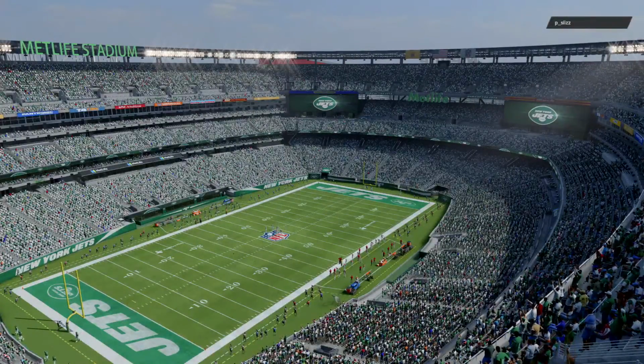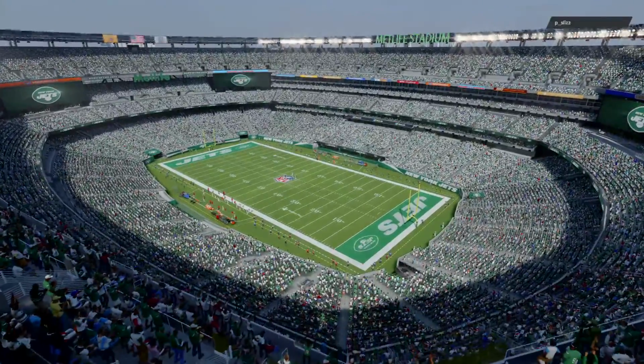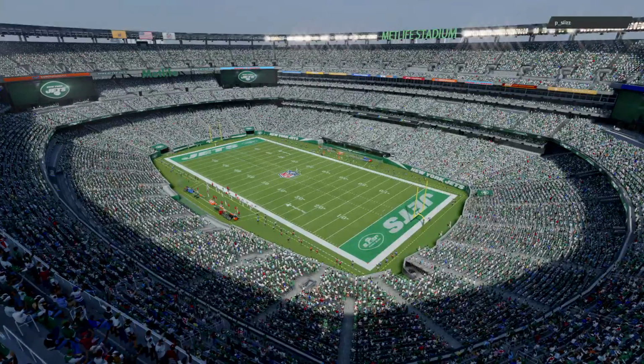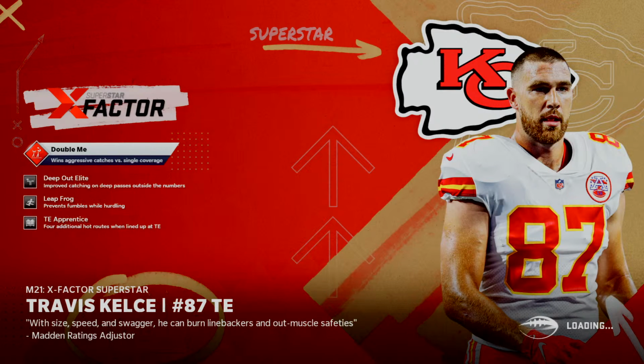So for the Jets, they move back over 500 at 3-2 now on the year. And they will hit the road next week to take on the LA Chargers. Meanwhile, for the Cardinals, they drop below 500 to 2-3 with a loss.